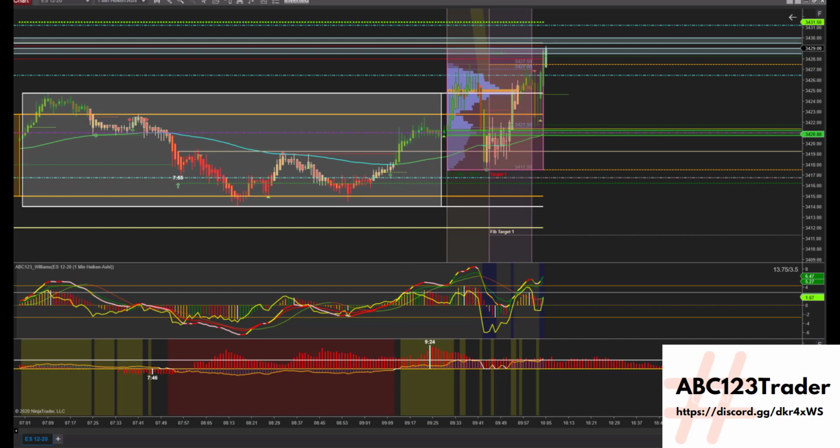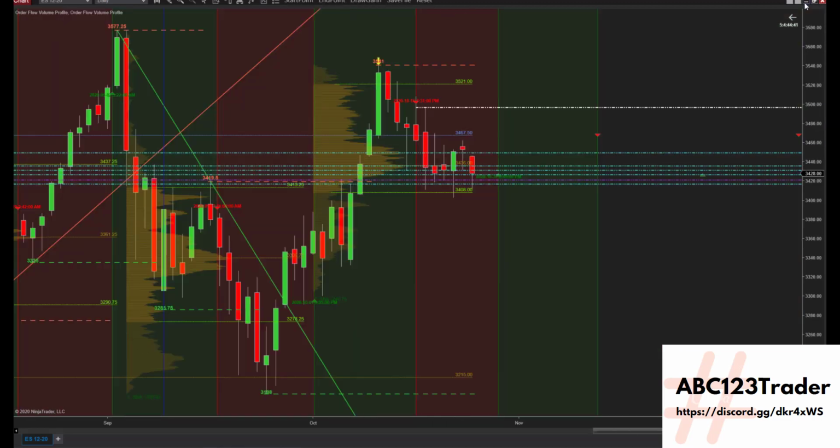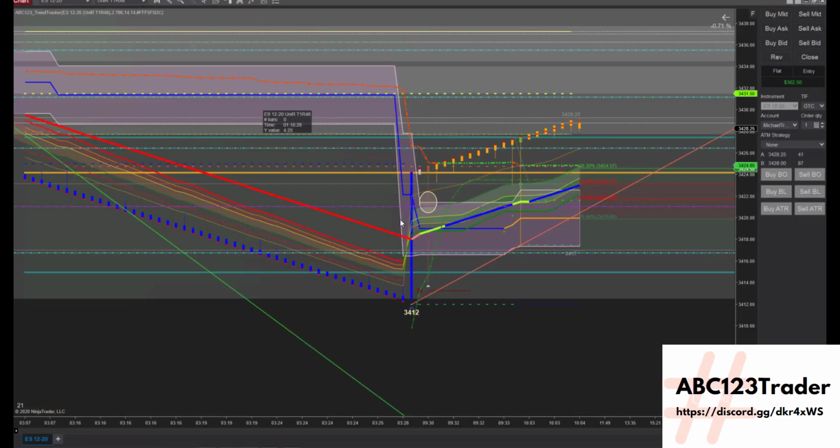Where's my trading chart here? Come on, show my trading chart. This one. I have to minimize this. There's my trading chart. So we actually did break through, but we would have got stopped out again on our second contract. And then we would have to wait for our second round again.